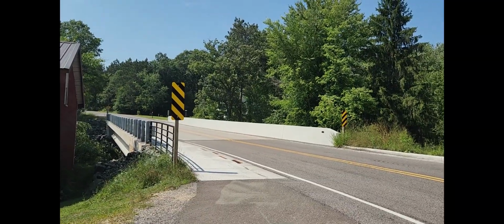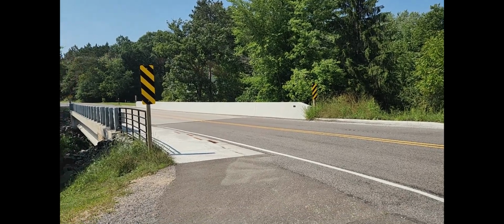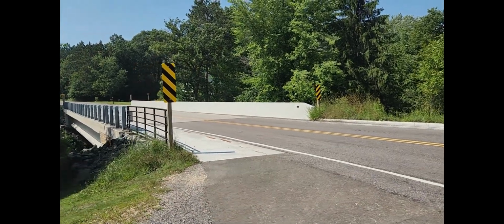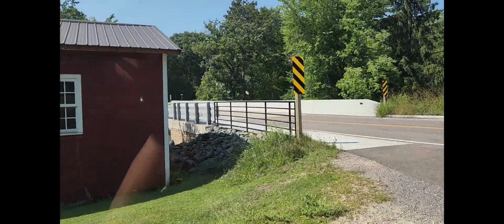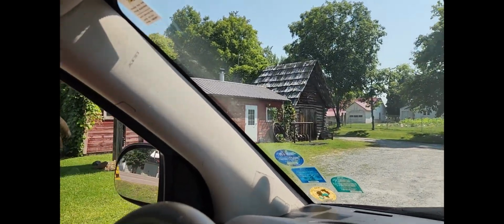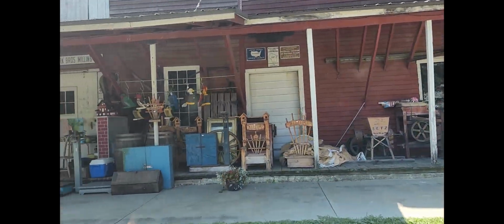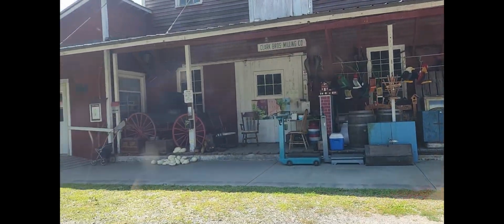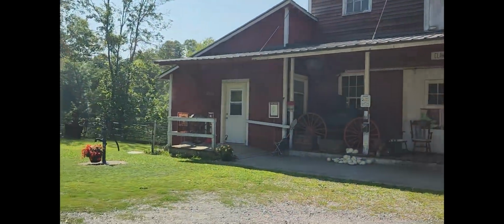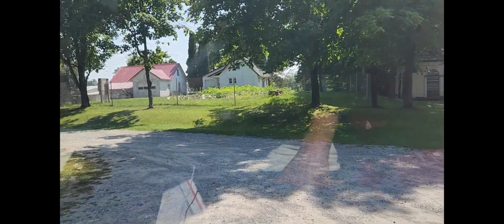Look at this area. It's absolutely gorgeous. We're going to go in and take a good look at this place. I don't know if you can see all of this. It's an old cabin, and again, this mill is now owned by the Amish, and I can see that out here. All right, I'm going to go into the shop and look around a little bit. Come on with me.